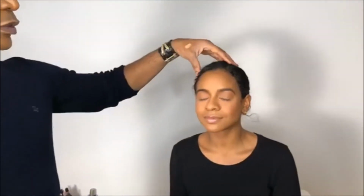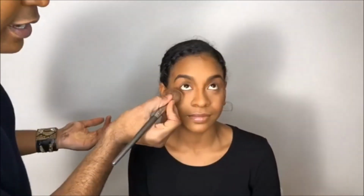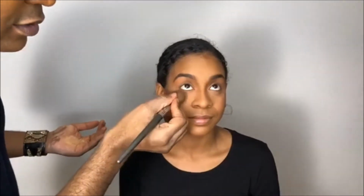Okay? And I'm going to show you guys a secret. It makes it foolproof. Also, let me show you guys what you can do too. You can do a powder block when you're starting to do more eye techniques. So you can go ahead and do a light powder block under the eye. So I just got my powder, okay, and kind of just did just like that.